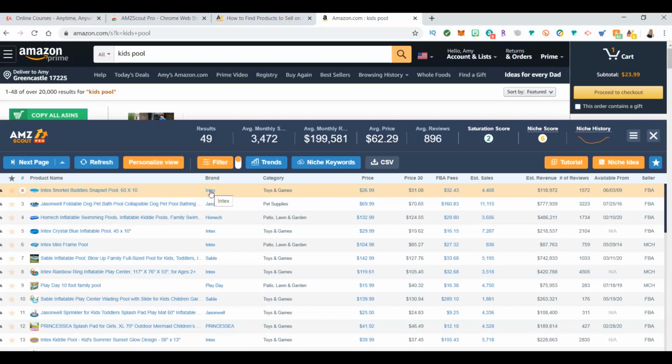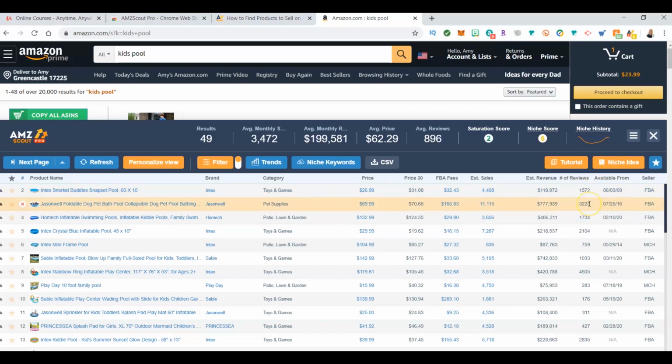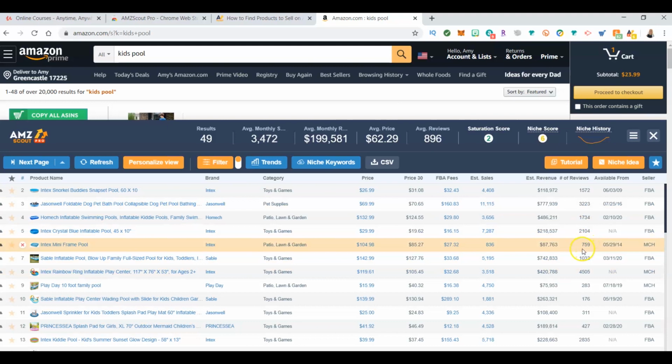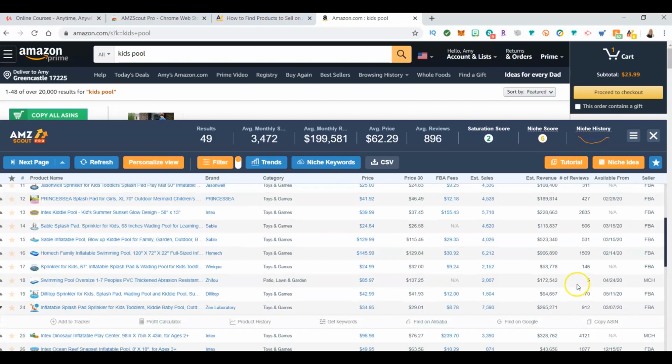Sometimes it's in a different kind of category and it sells better or worse, but you can see the prices, sales, revenue, number of reviews. If it has a ton of reviews, it's probably not something you want to pick, like 3,000 reviews, because it's already established in that niche and it's going to pop up on the front page. If you want to compete with something, you want to get something with less reviews, something under 500 is better.